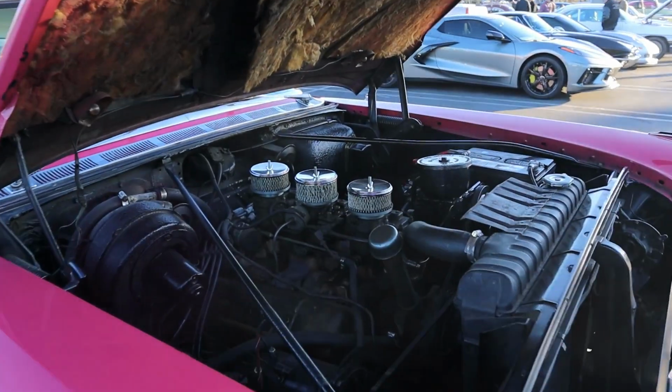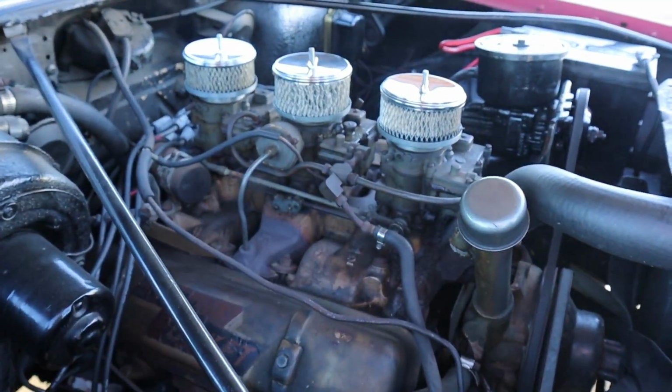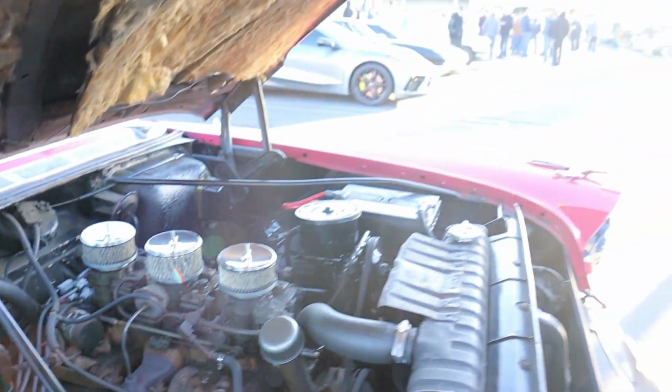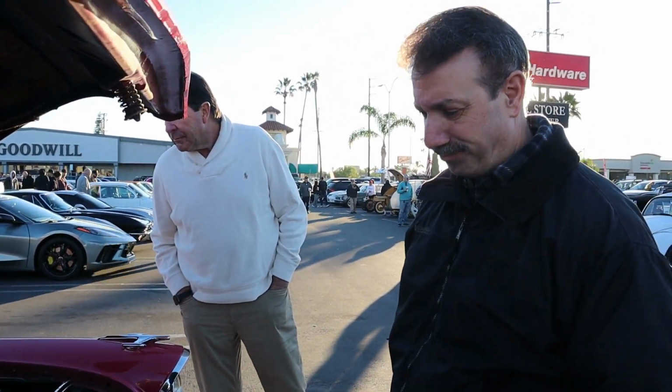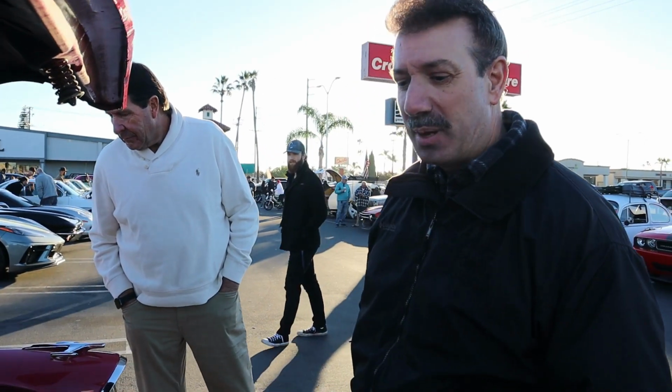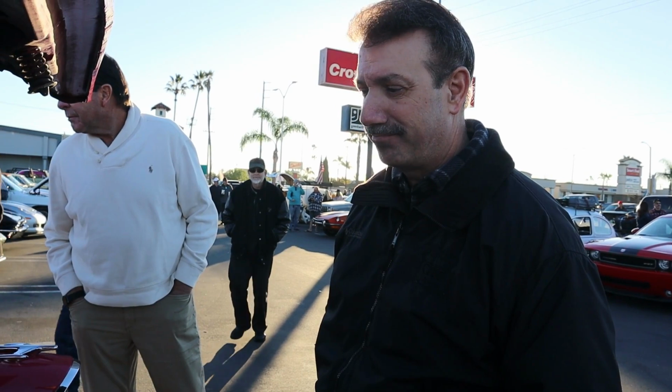I didn't even know it had 3 turbos. Interesting. So what motor is in this? I don't even know. It's a 371 cubic inch motor. Okay. He used to drag race it. Oh, really? Oh, yeah. And what year is this? It's a 57.